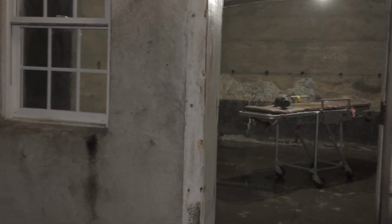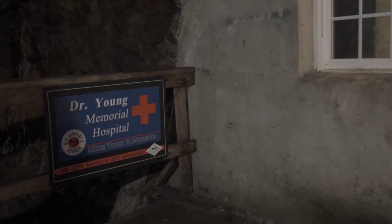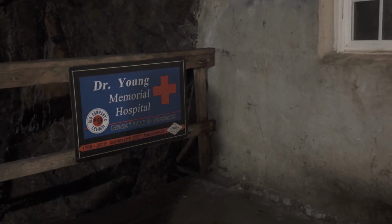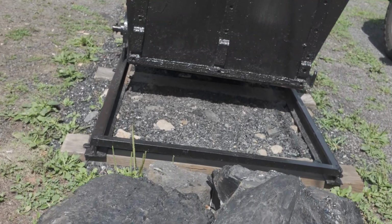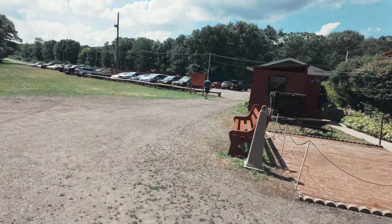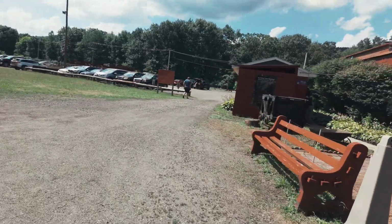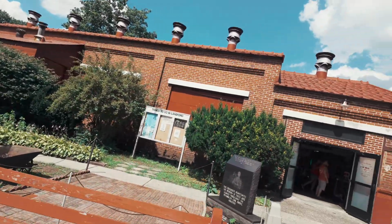This particular mine has done a lot of firsts, and this mine is overall 3 stories deep underground. So a fascinating trip, and once you are out, there are some souvenirs for coal. We ended up buying this small figurine, which is made out of anthracite coal. So it made for a really fun, interesting beginning of the day.